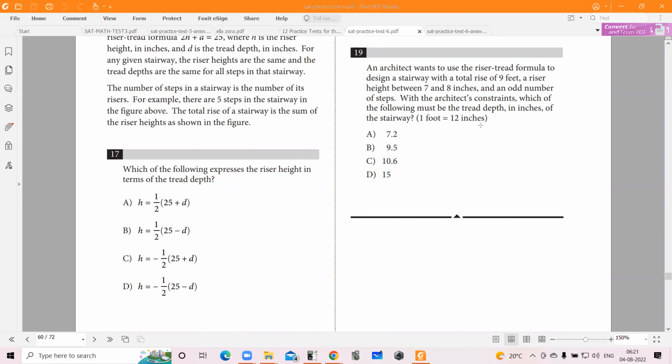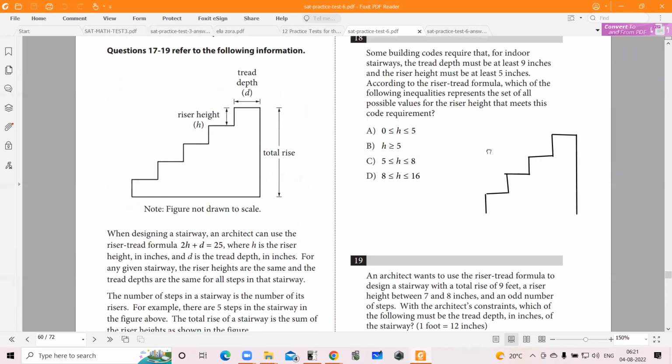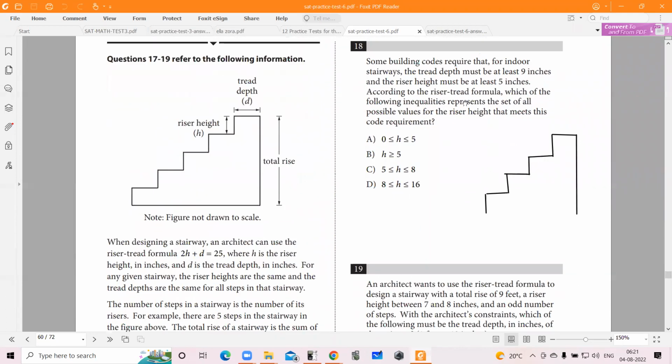An architect wants to use the riser tread formula to design a stairway with the total rise of 9 feet, riser height between 7 and 8 inches, odd number of steps. Which of the following must be the tread depth in inches of the stairway? Okay, so he's having some formula. Is this question connected with one more question? Yes, 17.